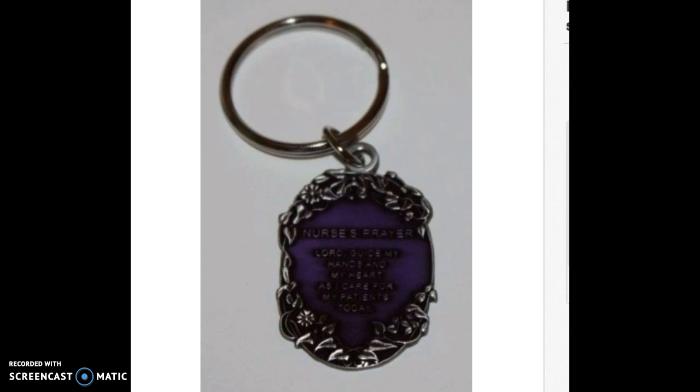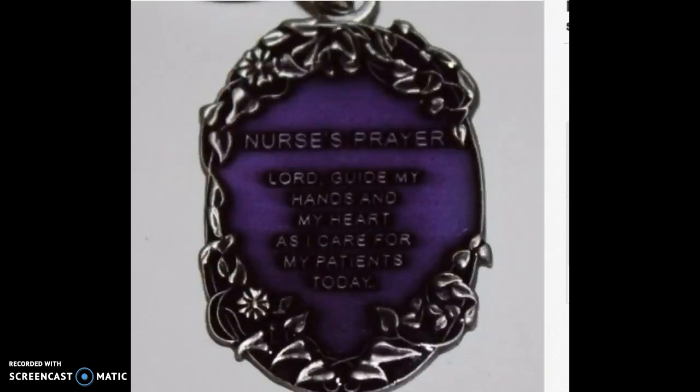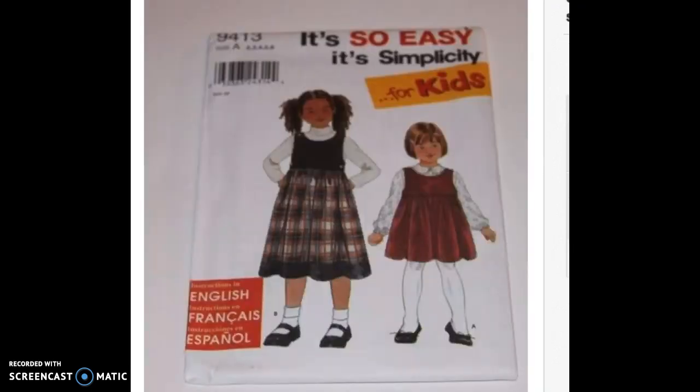So this is a Nurse's Prayer key ring that I paid 29 cents for. I bought a whole handful of these, and they sold really well a couple of years ago. Now, not so much, but it sold for $6.99, and I bought probably a dozen of them. So when I can do one listing and sell that many items, I don't mind going a bit cheaper than $10 on them.